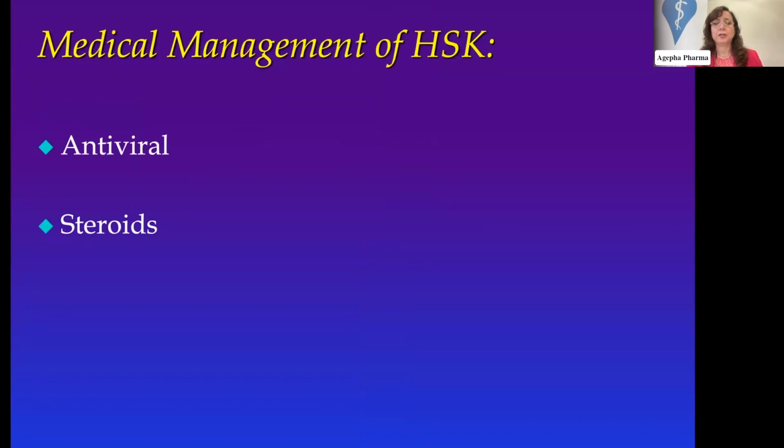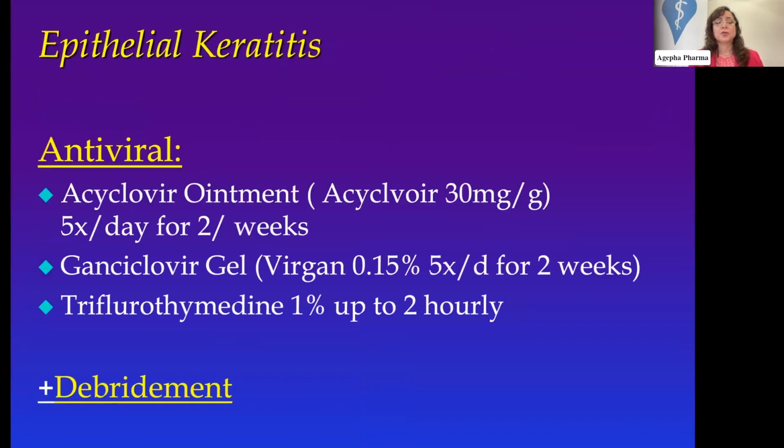How do we manage HSK? Usually a combination of antivirals or steroids, depending on what kind of lesions you've got, and I'll try and simplify that. For epithelial keratitis, acyclovir ointment 5 times a day for 2 weeks is the standard. Another option is ganciclovir gel, Virgan gel, which is also 5 times a day for 2 weeks. In the USA, they commonly use trifluorothymidine 1% up to 2 hourly.